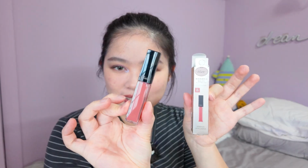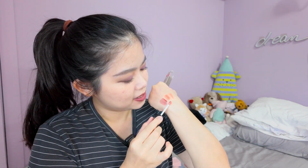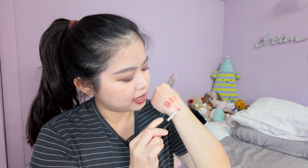Smells like white chocolate mint kind of thing. I got it in the shade BE300, and this is how it looks. Hopefully it looks like a dupe for a Dior lip gloss. Let me see. This color is so pretty. It kind of reminds me of the Fenty Lip Glow. If I'm not wrong, this was on the Wall of Fame at the Cosme store in Harajuku. So this is a cute little moment.